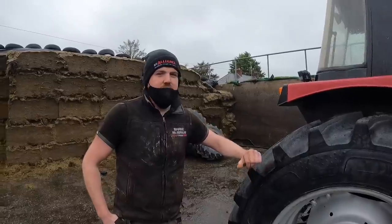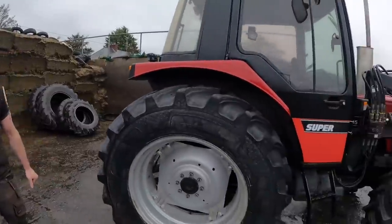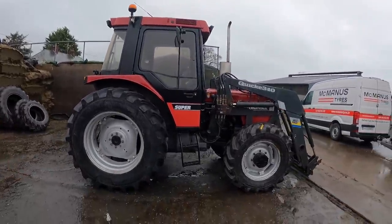D-rated also for high speed capability up to 65 kilometers an hour. I doubt we'll get 65 out of her. I'd say we'd be doing well if we got 20.